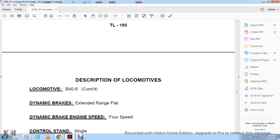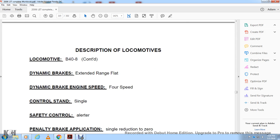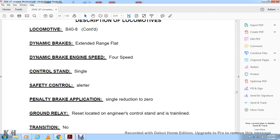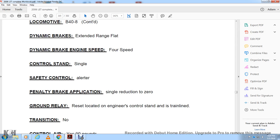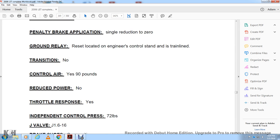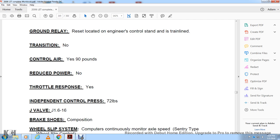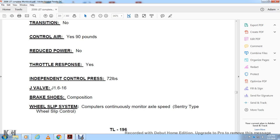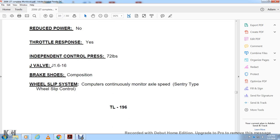Dynamic brakes: extended range flat, dynamic brake engine speed 4-speed. Control stand single, safety alerter, penalty brake application, single reduction, ground relay reset located with the engine control stand and train line. Transition: no, control air: yes, 90 pounds, reduced power: none, throttle response: yes, independent control pressure 72 pounds, J-valve J16, 16 brake shoes composition. Wheel slip system: computer controlled, continuous monitoring of axle speed, sensory type wheel slip control.